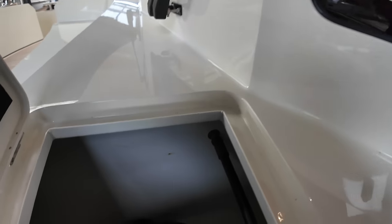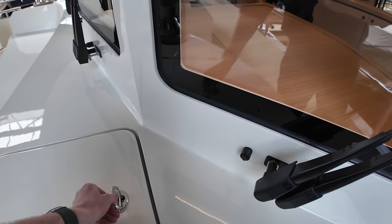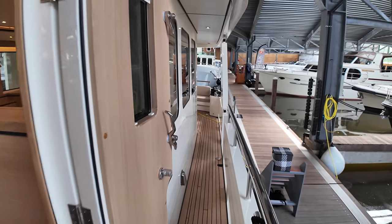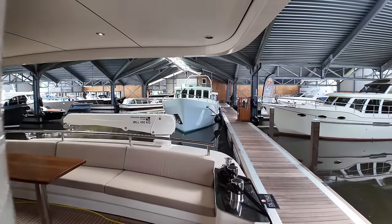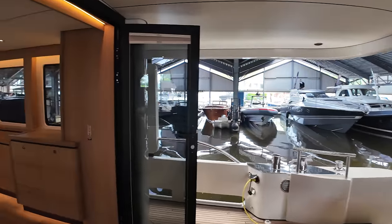Look, we've got some storage under there for our lines, nice and handy. Let's close that up. The multi-hard chine steel hull on this boat is between 8 to 5 millimeters thick. And as you would expect with a serious passage maker, she has a CE Category A certification as well. Also, she has a displacement of 65 tons.